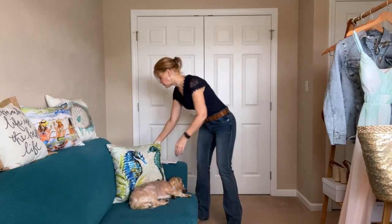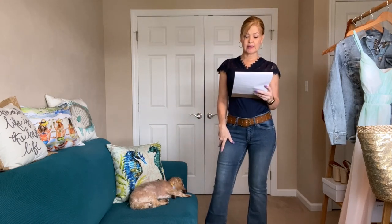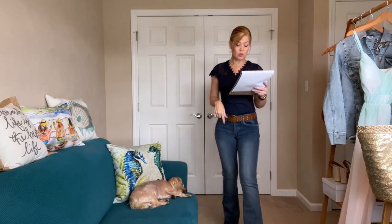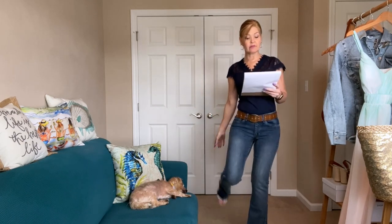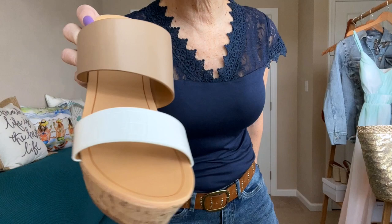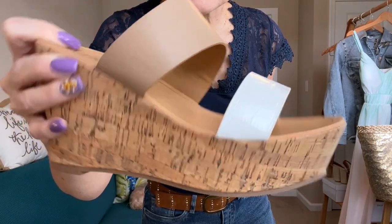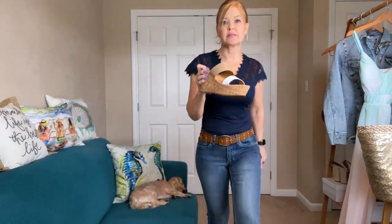Pricing. So this is called the Casual Boot Cut Jean, $29.99. The Lace Detail Tee, $36. These are all regular price. The Double Strap Cork Wedge, this is the tan multicolor, $44. And here is a closer look at these. And they have that little bit of the reptile print there on the white. I'm really loving these. Not to mention, they make me a bit taller, right?